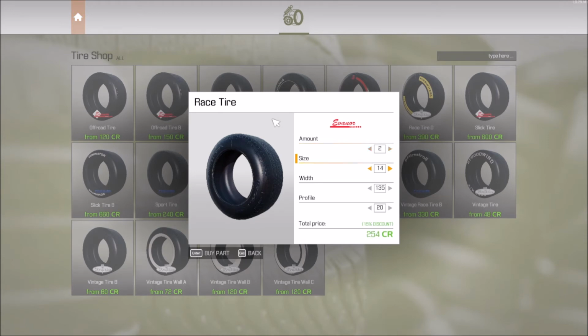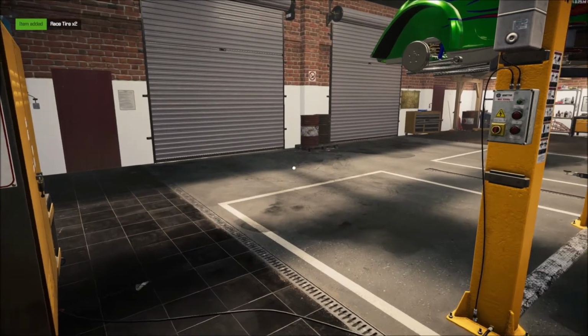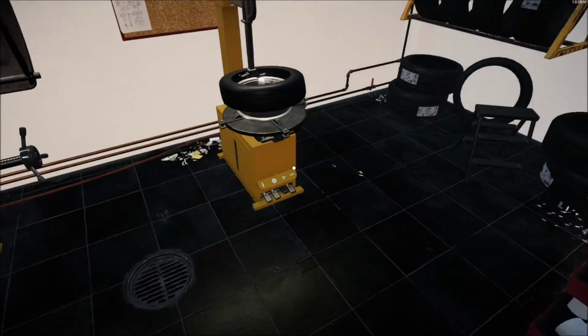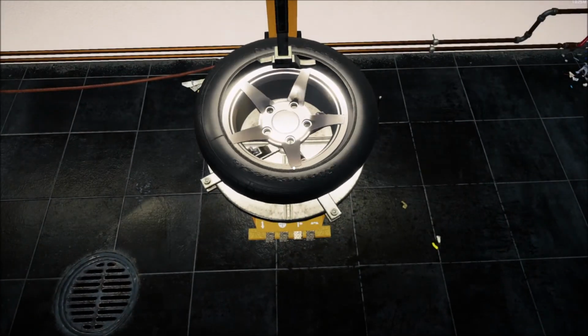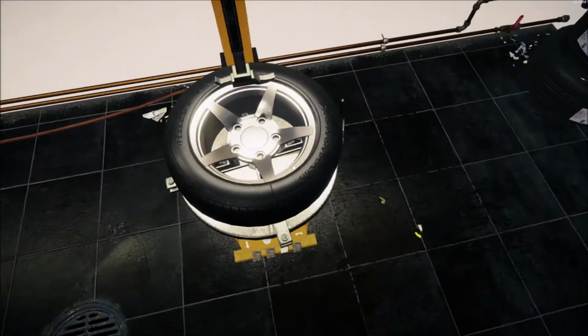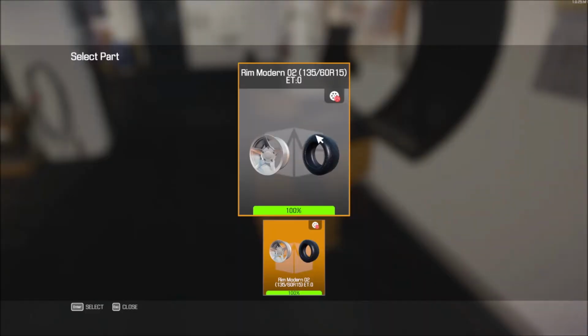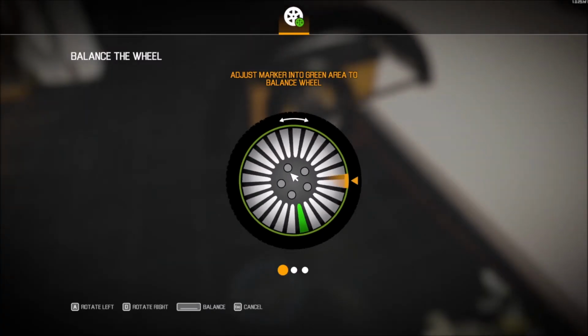And for the tires, I'm definitely going to go with the race tire. I'm going to do two. We're going to do it with the 14. No, we went 15. 135 for the profile of 60. Let's see what that looks like. First, I want to take a quick look at this before I decide to do anything. I want to see what this is going to look like on the front end, and then we may paint the rim. I think with the aluminum look, it may look okay.